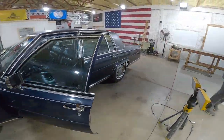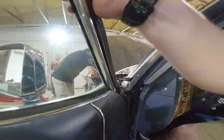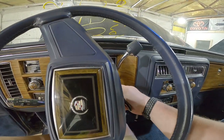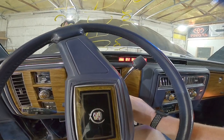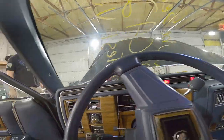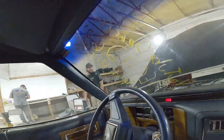Step inside here while Andy gets a box on it. We'll fire it up. Leaking coolant, but that'll be all right. We won't run it long enough to get too warm. 68,000 miles. Ready when you are. Fires right up, digital fuel injection at its finest. Let's go ahead and test some parts in here.